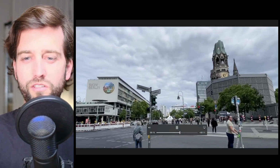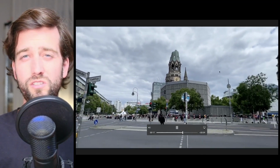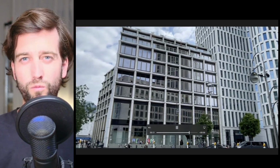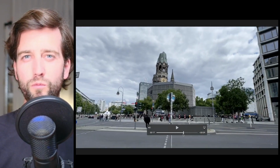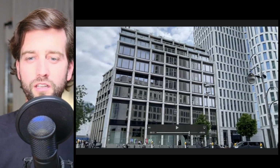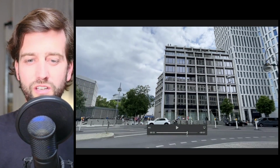By the way, this church has been bombed during the Second World War and has been left in the state as a warning. And of course, it has become one of the major tourist attractions for Berlin. And then you'll see the NIO House next to it.